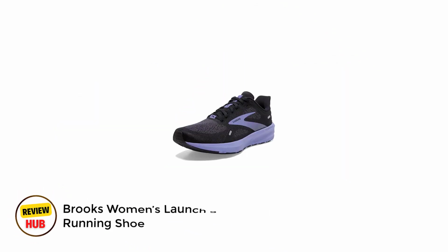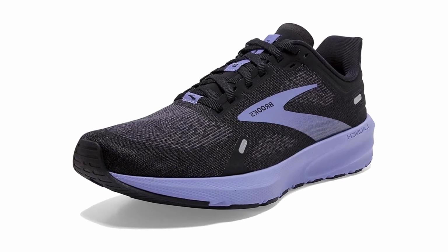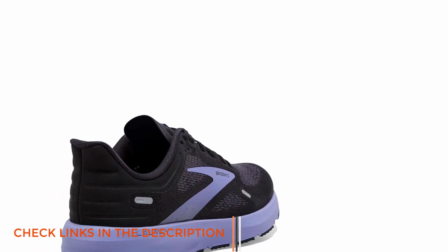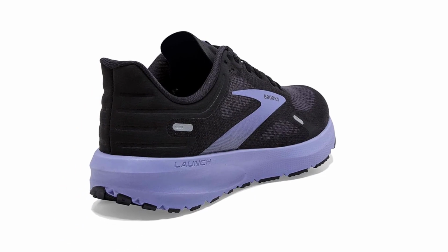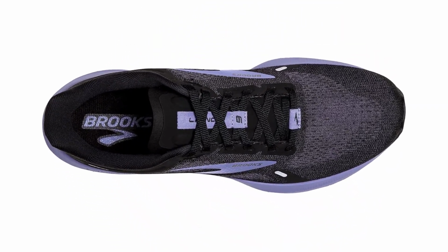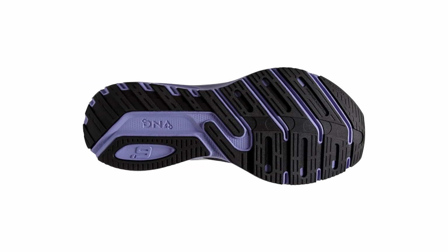Number 4. Brooks Women's Launch 9 Neutral Running Shoe. The Brooks Women's Launch 9 Neutral Running Shoe is a pinnacle of athletic footwear engineering, seamlessly combining style and performance for the modern runner. Designed with precision and innovation, these shoes cater to the unique needs of neutral runners, providing optimal support and comfort mile after mile. Featuring a lightweight yet durable construction, the Launch 9 is built for speed and agility. The sleek and stylish design reflects Brooks' commitment to both form and function, making these shoes a versatile choice for both casual and competitive runners.